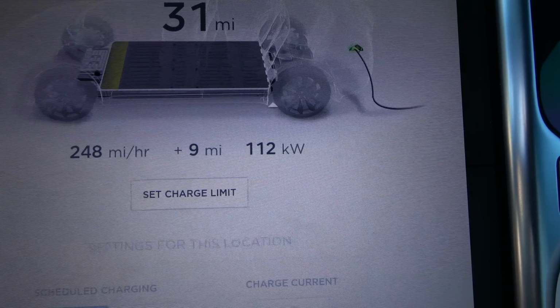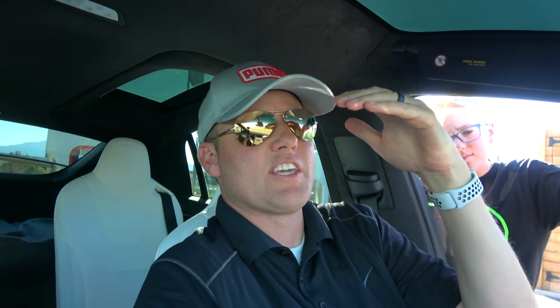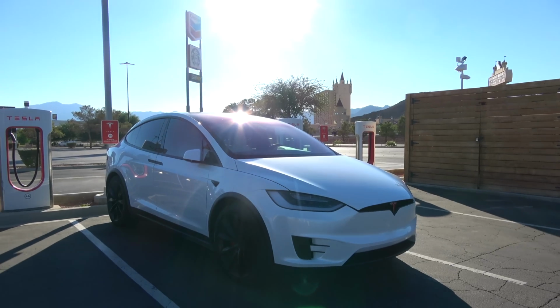We're at 112 kilowatts. That's exactly what we want to be at. As your battery gets fuller, like above 50%, the kilowatts start to drop down, and it'll get down to like 30 kilowatts. So that will have something to do with tip number 4. But for now, we're gonna go shopping. So let's go shopping first.